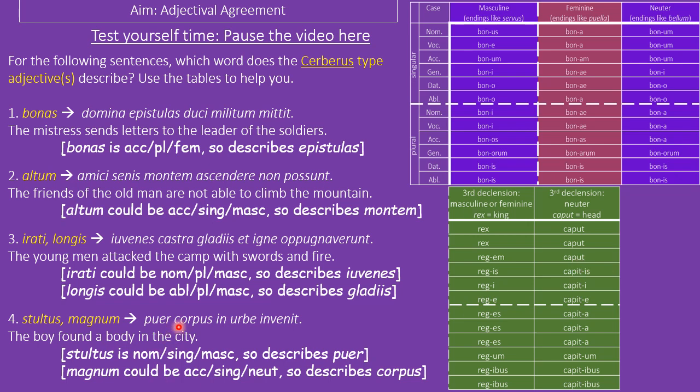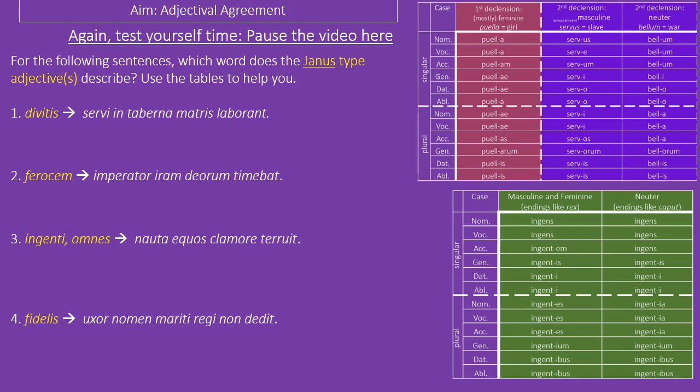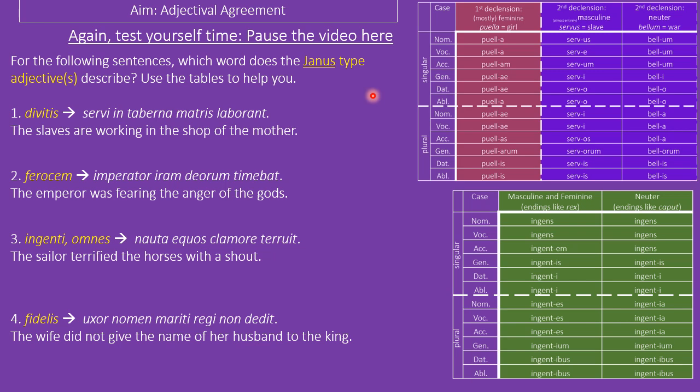Puer, which is a slightly irregular second declension word like vir or ager or magister, is actually our nominative singular. So if you were just trying to match the endings here, you would almost certainly have got this last one wrong. Sometimes, as we might note for errati, an i ending could be several different things in my table. But the only thing that it could reasonably be describing in this sentence is you winners. Let's try again. Same process, this time with the Janus type adjectives, that is to say third declension type adjectives. 3, 2, 1. Okay, here's a bit of help if you were struggling with that. Here's the sentences without those third declension type adjectives in there. Again, have a pause, see if you can test yourself.